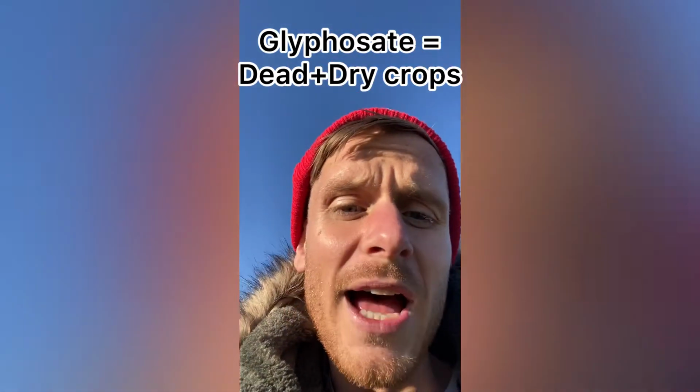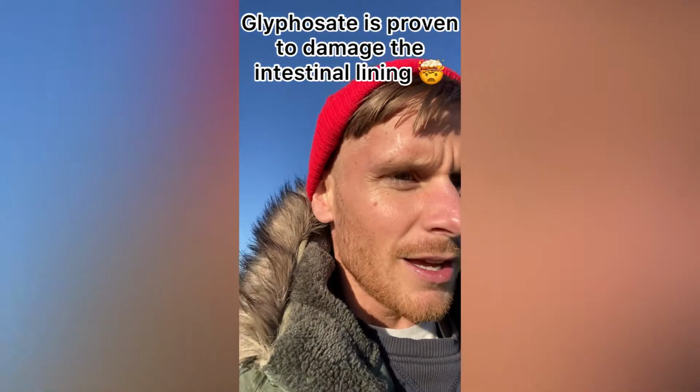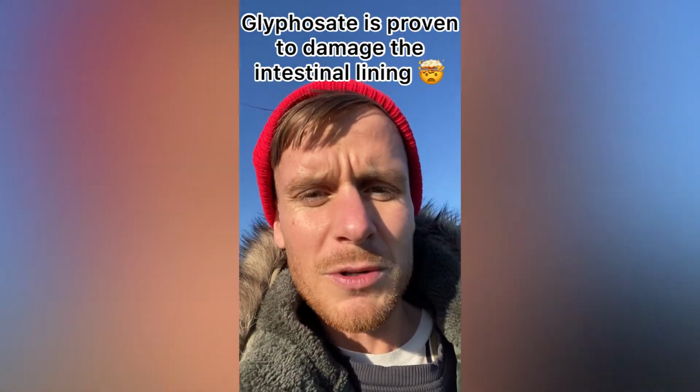The only problem with that is that the glyphosate, yes, it kills off the plant and dries it out, but they say it's systemic. It's not on the plant when you eat it, but it's been found in levels in our food, and it's actually been found to create leaky gut, which obviously creates autoimmune conditions.